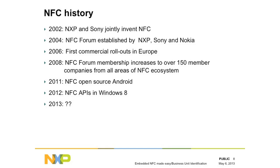So now getting into actual NFC history. It has been around since 2002, it was actually Philips back then. NXP spun off of Philips. It was invented by NXP and Sony in 2002. Then the NFC Forum was established by NXP, Sony, and Nokia in 2004. First commercial rollouts in phones in Europe in 2006.